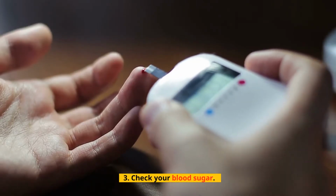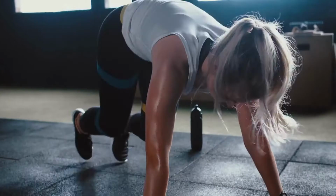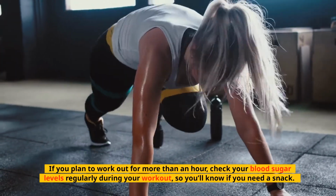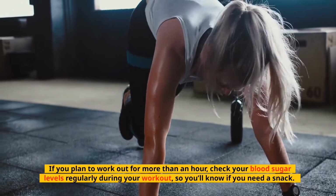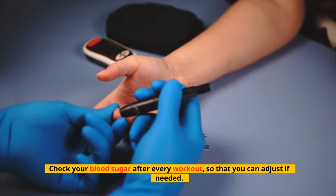3. Check your blood sugar. Ask your doctor if you should check it before exercise. If you plan to work out for more than an hour, check your blood sugar levels regularly during your workout, so you'll know if you need a snack. Check your blood sugar after every workout, so that you can adjust if needed.